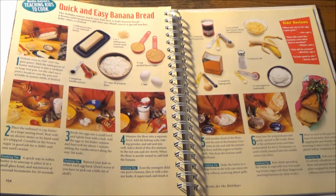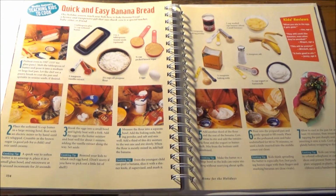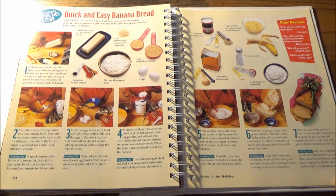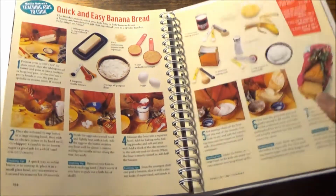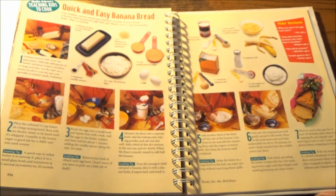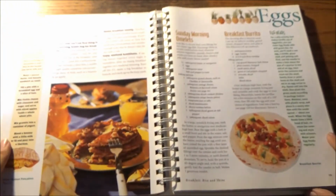One more. Quick and easy banana bread. It's a holiday recipe, as indicated in the Home for the Holidays chapter, the last chapter in here. It's a lovely way to say thank you to a special teacher, babysitter, or friend. It's homey, it's inexpensive, and for the holidays, well, it sometimes can be mandatory. Banana bread is just one of the more welcoming additions to any housewarming party or any thank you party for those essential workers and some of those best friends in your life. So yeah, you should add that to the recipe rotation.